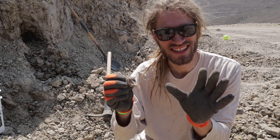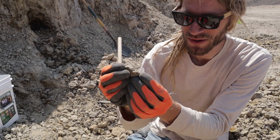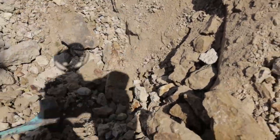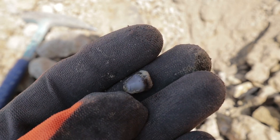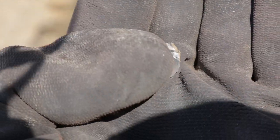So this has been amazing. I've only been here for about 2 hours and found another beautiful opal. All right, here's my first kind of bluish, blue-white opal that just popped out, so there's gotta be more somewhere.